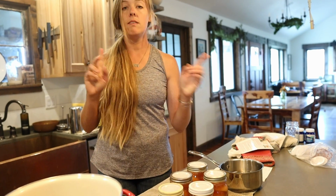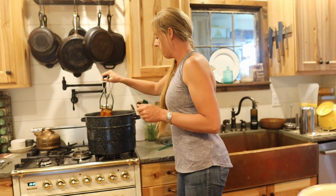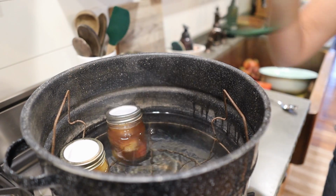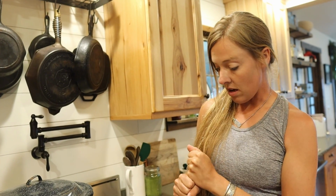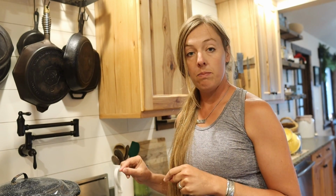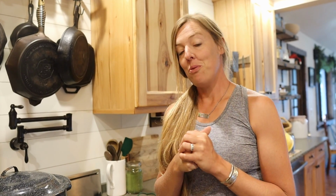All right, now we're gonna stick them in our canner. So they are in my canning pot. The heat is on. I'm going to wait for it to come to a boil, and then I'm going to start my timer and let these process for 30 minutes, and add a little bit more time if you're high altitude. So I'll go a little bit longer than 30 minutes because we're pretty high here. And then we'll do the next step when they come out.